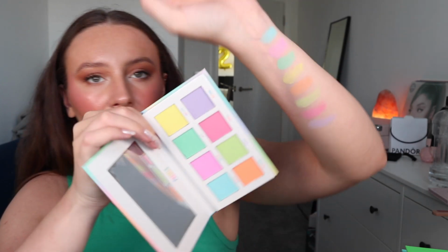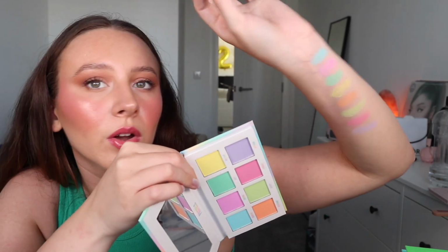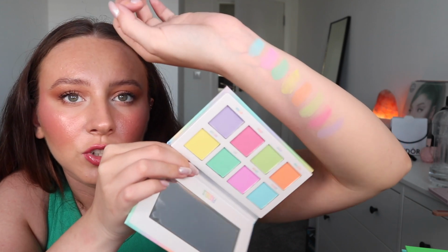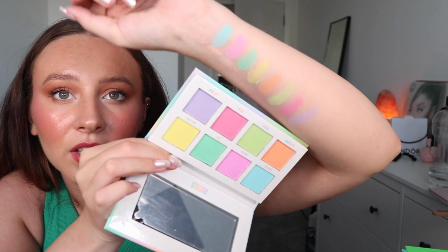Obviously they're going to be quite light. They're not going to be super strong shades. Don't forget I've got no eye primer, no nothing down, so it's just straight onto my skin. With an eye primer you could probably build these up really nicely, but they're really, really beautiful. I'm assuming you can get most of these palettes still. I think you can still get the Pastels palette, but yeah, I would definitely recommend.